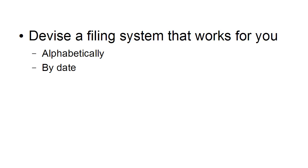Or you can file things by date, and this is often how things get filed in filing cabinets. You can have the most recent item towards the front of the filing cabinet drawer, and as things age they get pushed towards the back, or you can do it the other way around. You can make sure that you have the oldest at the front and new stuff goes in at the back, but either method is just as good if it works for you.